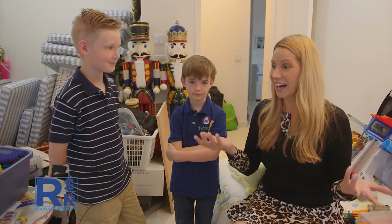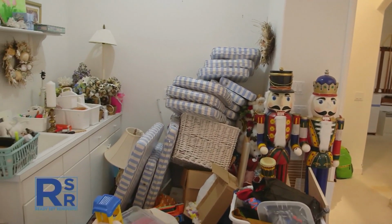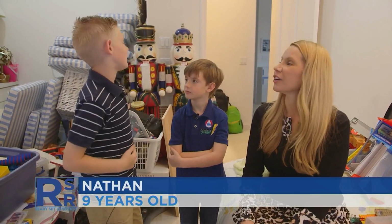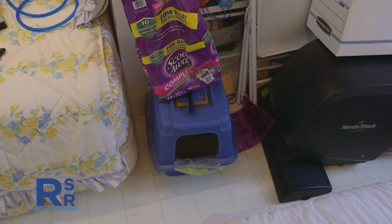So you're in here and there's a lot of stuff because you took everything out of your house and you brought it to your grandma's house, right? Well, the toys are upstairs, and then there's also furniture upstairs, also in the bathroom and the garage. Are you excited to go back to your own house? Yeah. This bed has a little bit of cat litter on it.